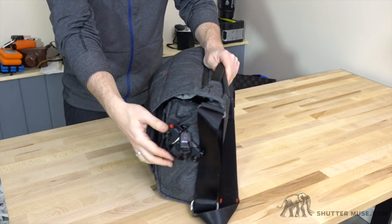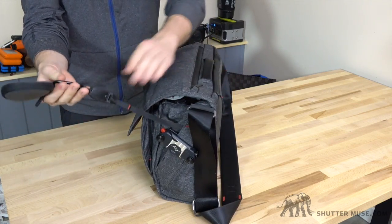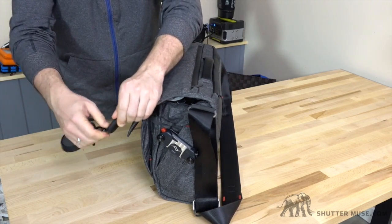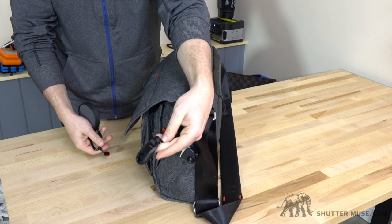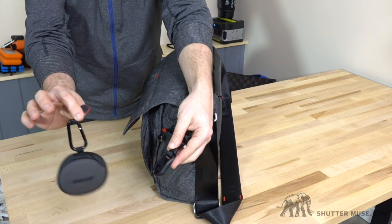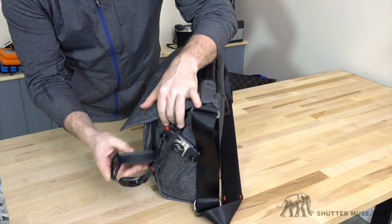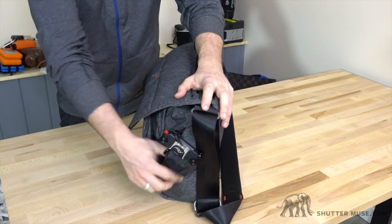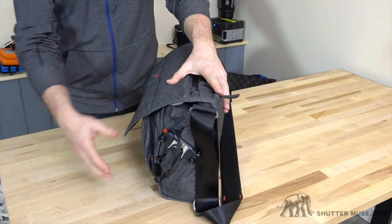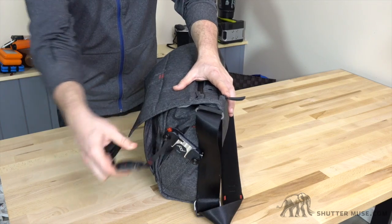On the other side, we have another side pocket. This one does have a neat feature though. It has one of their quick release little things on here, so you can add your keys, or I've got some earphones here, which I clip on there. And so something small like that, I've got some earphones on the side there and it's reasonably well tethered on.